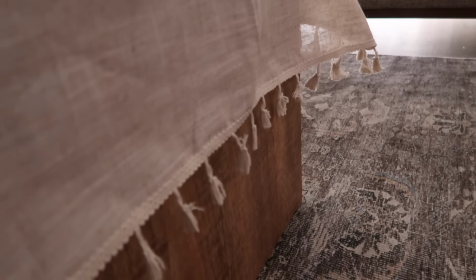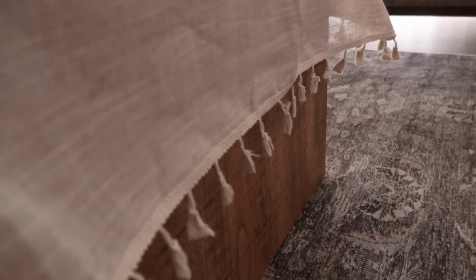And certainly last but not least, the last item I did pick up was a tablecloth. Now, this tablecloth right here is linen. It is like an off-white color and it has tassels on all sides. I love this. Okay, so I have my husband's birthday coming up in December. My birthday's in December. My youngest son's birthday is in January. So you know what I mean? Like, we got a lot of birthdays during this holiday season.